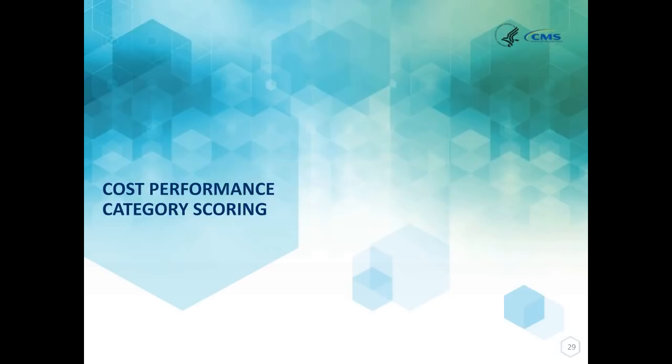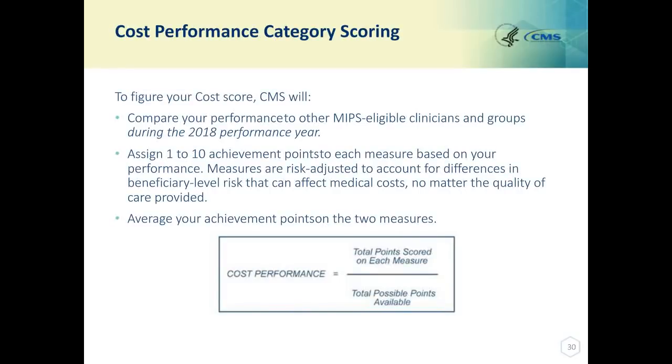I'll be talking about how we're going to score the cost category in 2018 for MIPS. As was mentioned earlier in the call, for year one, we did not score cost. It didn't contribute to your final score. But for year two, since it's 10% of your final score, we do have to figure out how to score it. The good news for the cost category is that it's relatively simple compared to the other categories. We only have 2 measures to deal with. We don't have any bonus points. We don't have end-to-end electronic transmission. We don't have to worry about selecting which measure is highest. So we basically just look at the 2 measures that have been discussed, and we score those.